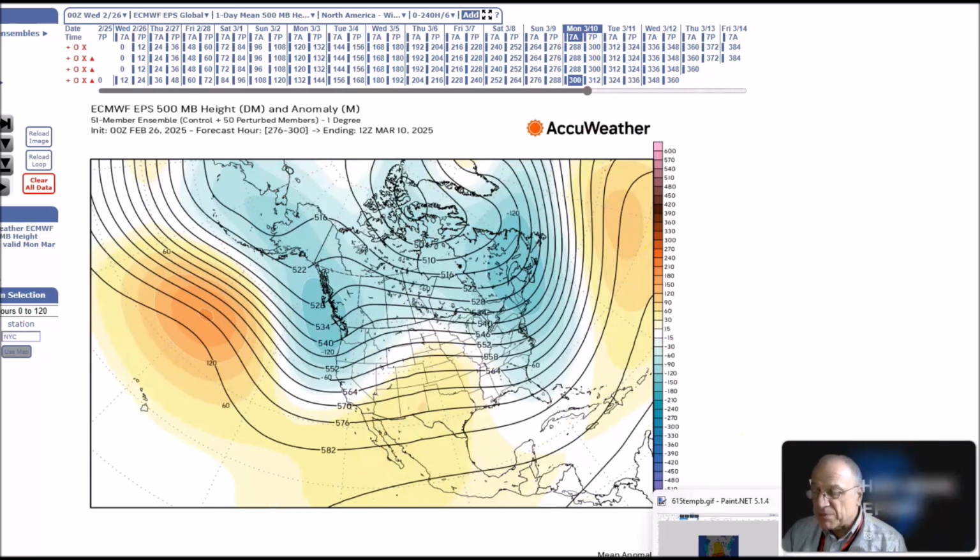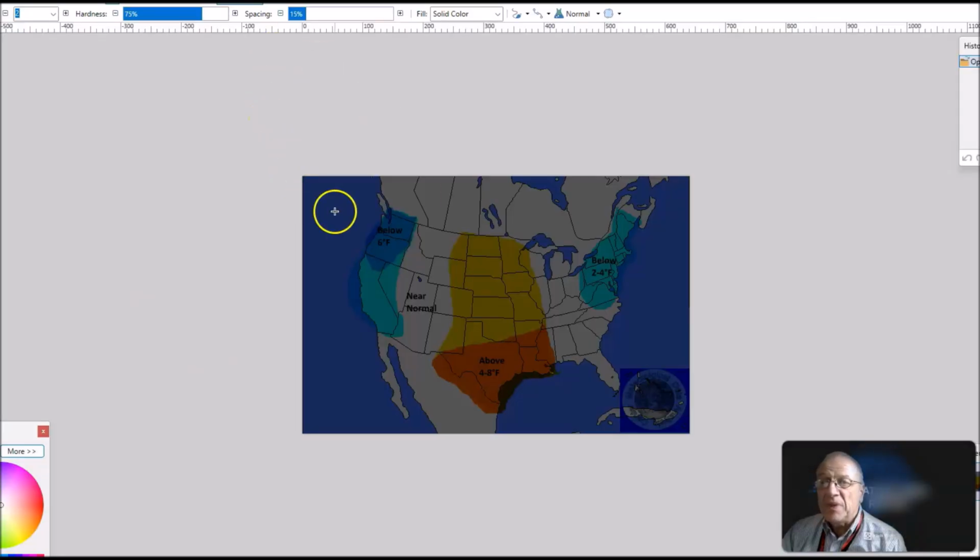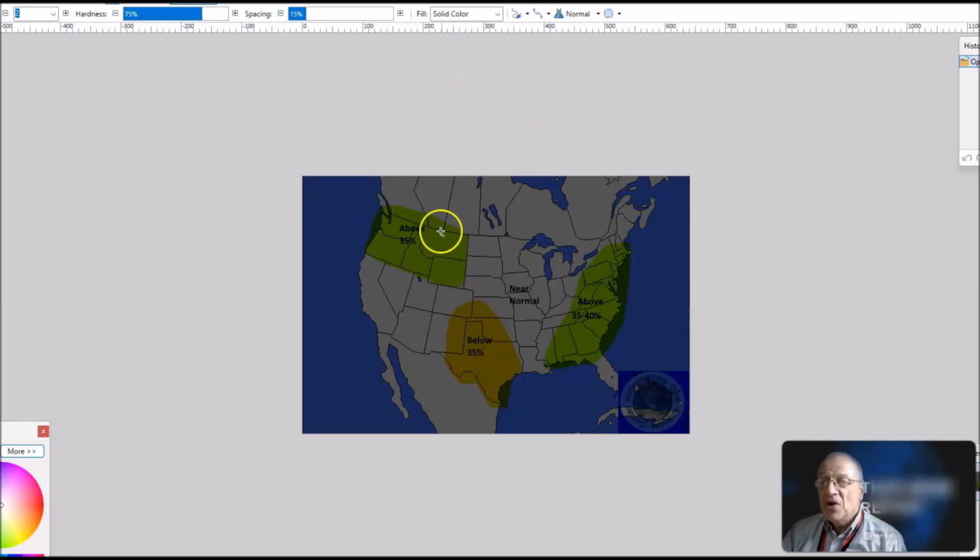So for this forecast period, I am calling for above normal temperatures here, with the anomalies near 8 degrees above normal here, below normal temperatures for this region, with the anomalies of 2 to 4 degrees below normal. For precipitation, calling for above normal precipitation here and for this region, and the probability of occurrence is up to 40%. I might trim this down. I've got to see how it looks tomorrow. Dry to near to below normal precipitation here. Then we have below normal precipitation for this region here, and the probability of occurrence is near 35%.